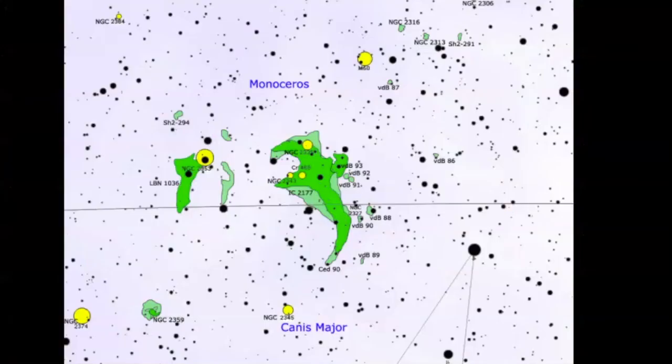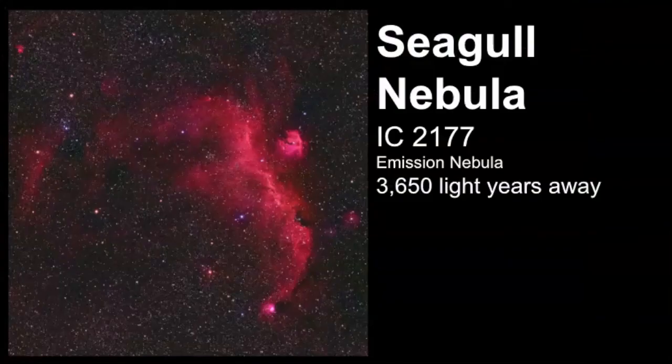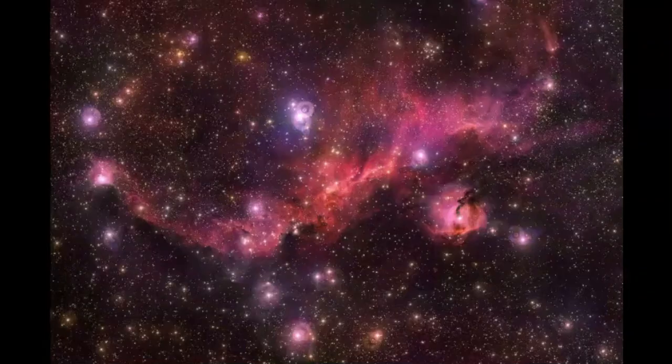The final celestial object we'll take a look at is known as the Seagull Nebula. And this is one that, again, the shape of it does resemble a seagull to me. It's designated as IC 2177, and it's an emission nebula estimated to be 3,650 light years away. And here is another view of this. I just love this photo. You can kind of see the shape of the wings right here. And this would be the head of the bird. So again, this is a long exposure photo that allows the gases to be seen on the photograph.